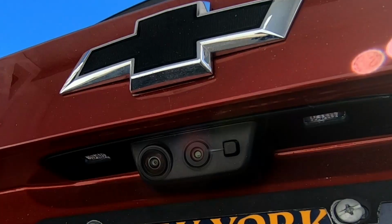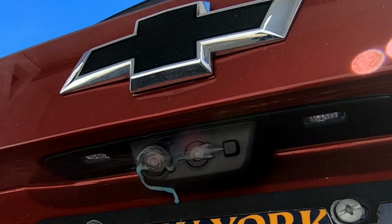The only issue I have is if you're driving over a lot of dirt, or in my case now, salt from the winter roads, the camera will get dirty rather quickly. It does have a washer that you can activate by pushing forward on the wiper stalk, but that doesn't always work, and it usually leaves the lens blurry for a bit.